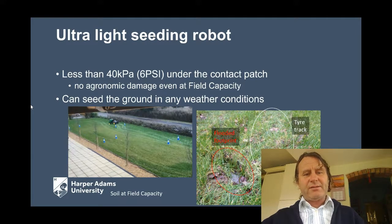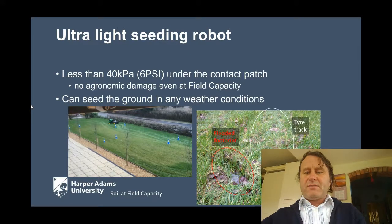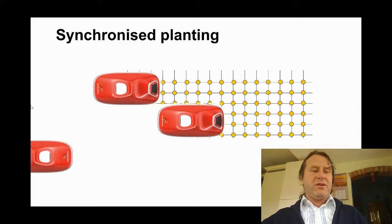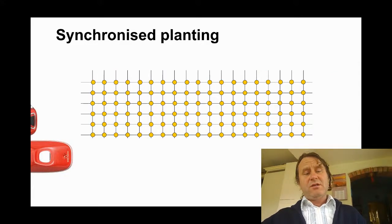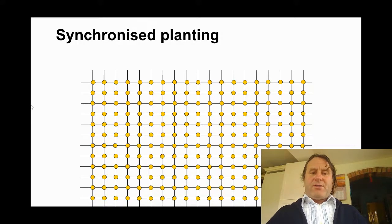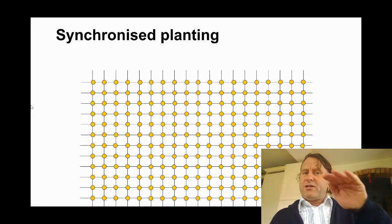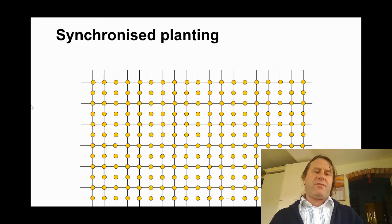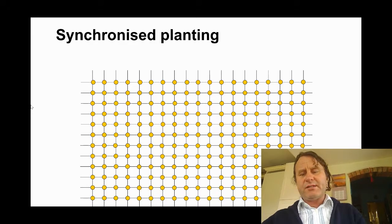So it's relatively light, and you can still use many of these to do the same job. So I'll give you an idea. For example, if you have these robots in synchronization, they can do synchronized planting. Now, there's two reasons why we're looking at this. Not only are the tractors in communication and they can cover the ground quite quickly, but you can see in this diagram that they are punch planting the seeds into very specific locations. We don't have to do it like that, but there is one particular advantage.